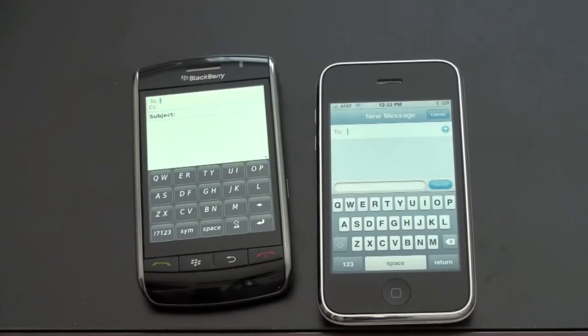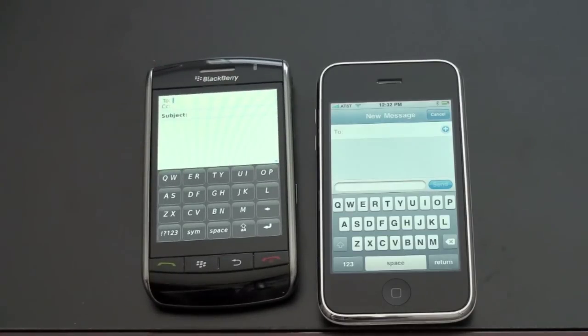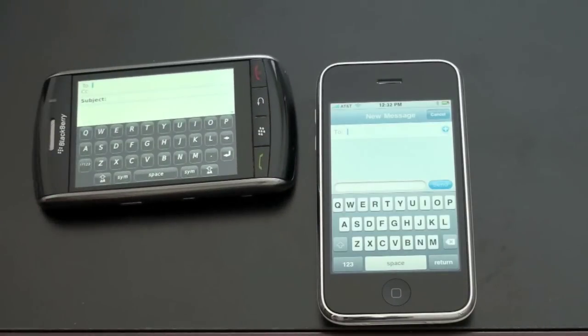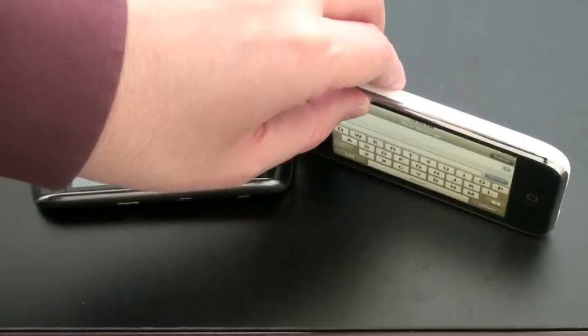Okay, so now we are at the keyboard, and typing on the Storm, you get two options. You get a very Pearl-esque SureType keyboard with 2 letters per key, and you can change it to look like a standard numeric keypad with the A, B, C in alphabetical order. Or if you turn it on its side and take advantage of the accelerometer, you will get a full QWERTY keyboard. The iPhone has a full QWERTY portrait keyboard and also has a full QWERTY landscape.